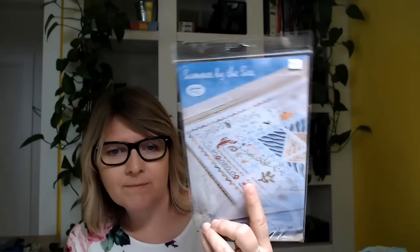And the other Jeanette Douglas one that I got that I'll hopefully be starting shortly. I fell in love with this pattern. It's called Summer by the Sea, Winter by the Sea, and there's four parts. So this one is that upper top corner for Summer by the Sea, and then it's Winter by the Sea and Autumn by the Sea and Spring by the Sea.